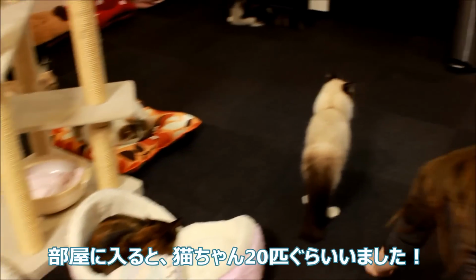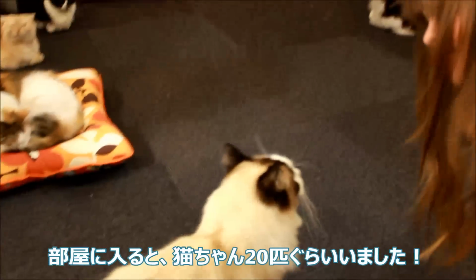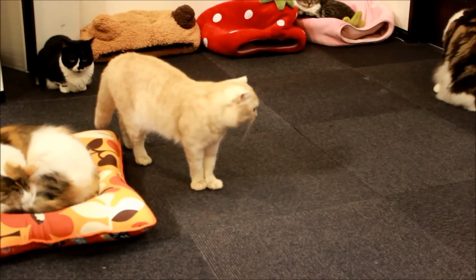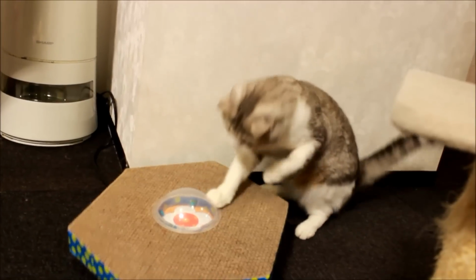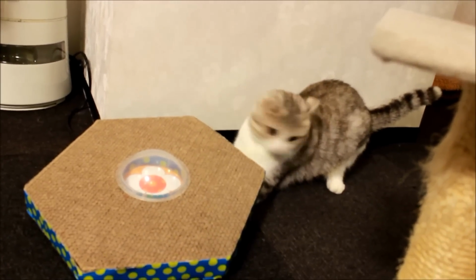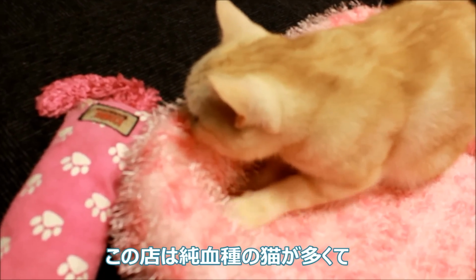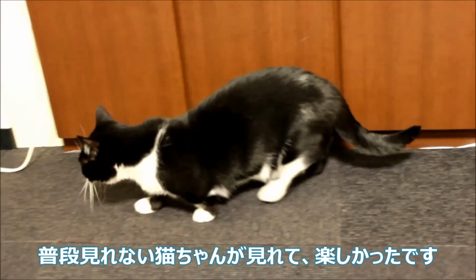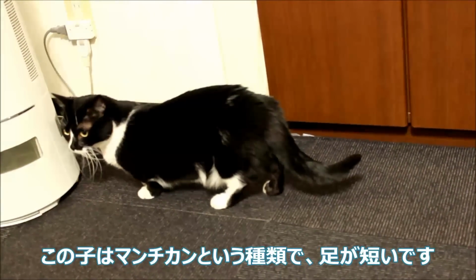When you enter the cafe, you will find a giant room full of cats. There were about 20 or so cats on the first floor here, and you can just hang out and play with them. The majority of cats you'll find in this cafe are purebreds, so you get a chance to see a bunch of beautiful cats that you wouldn't normally get to see, so that's really cool. This is a little munchkin cat with short legs.